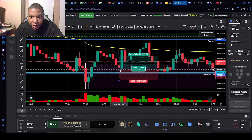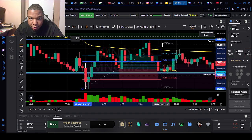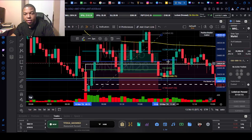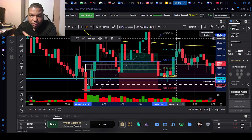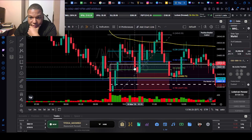What I did, I waited. I'm going to put on my Fibonacci retracement tool. It's going to show me exactly why bulls stepped in here. As you can see, these two levels here, the 61.8 and the 50%, is the golden pocket. This is a huge zone for bulls and bears to step in, depending on which way the Fibonacci retracement tool is actually showing. But as you can see here, we came back, we stepped in here, I waited.